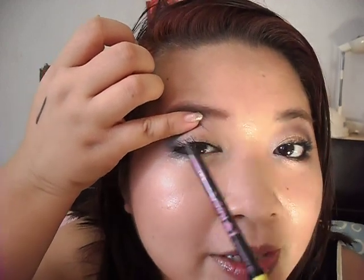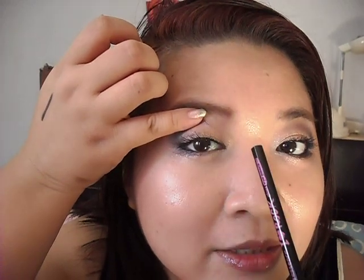It doesn't pull on your eyelid when you do it. Usually I just flip my eye a little, pull the eyelid up a little, and apply it right into the lashes, the base of the lashes. Of course you can spread it out. In fact, if you want to do a smoky eye look using just an eyeliner pencil, this is a good one, because this smudges easily.